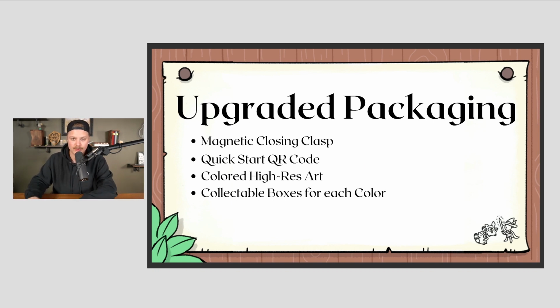But since then, we have upgraded to a brand new box that will come out with this 3rd edition of The Legend of Istoria. It's going to be a 1-piece box with a magnetic closing clasp in it. It has a very satisfying kind of click when you close it. There's a quick start QR code on the inside cover because the box opens like a book. We also have colored high-res art that covers the boxes. Each of them are unique and each of them are also collectible.